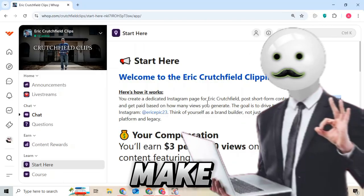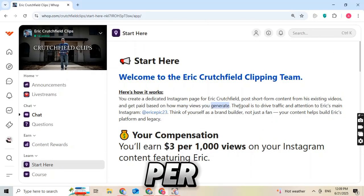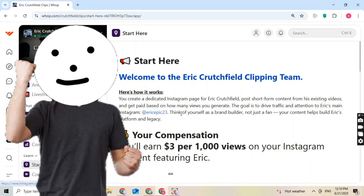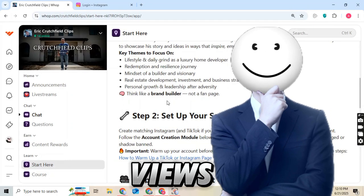This part is important. Make sure you don't pick a random program. Look for the ones that offer $3 to $5 per 1,000 views, have clear instructions, and give you video clips you can post. Once you find a good one, click on it. You'll see all the details, how much you'll get, what platforms to post on, and how they track your views. Let me walk you through it.